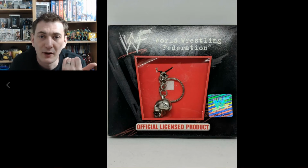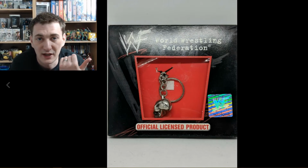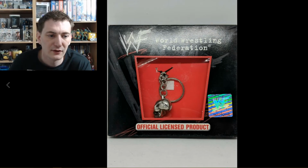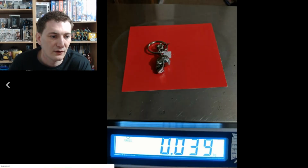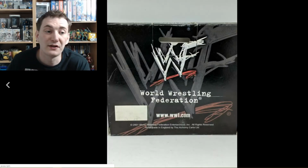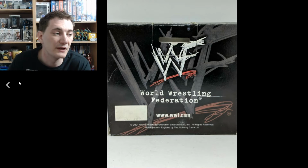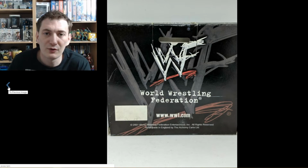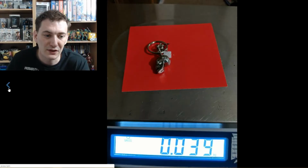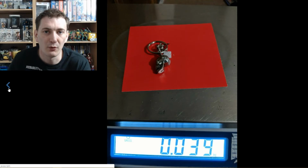As for pricing, I'm more than happy to stay with the price that I've got. I think £12.50 for a keychain from the 2000s. There you go, it's 39 grams. 2001 this is from, and no one else has any of these. So for old WWF Attitude Era fans, absolutely fantastic. I wanted to put the weight on there because obviously that is quite heavy for such a small item.